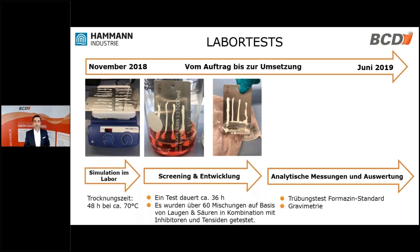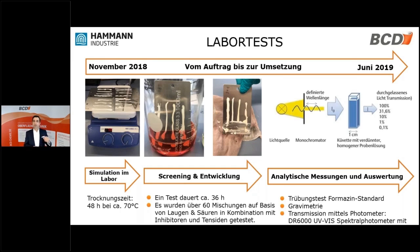Gravimetric measurements were carried out, meaning we dried a paint, placed it in the cleaner, took it out after 2 hours, dried it again, and then noted the weight loss to gain a bit more insight into how this mechanism actually works. Photometric measurements were made, such as so-called transmission measurements. We looked at what effect this solubility behavior has on our cleaners, whether we can recognize a certain mechanism repeatedly, and so on and so forth. So many analytical methods were used.